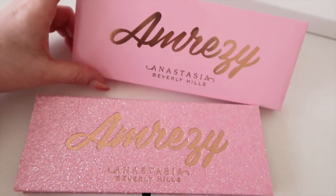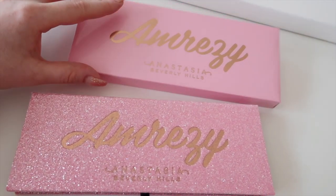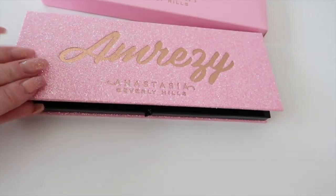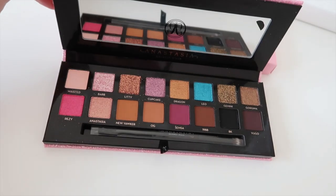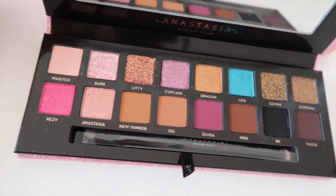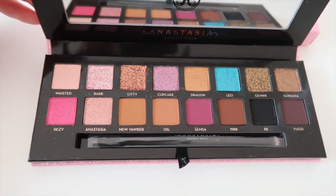This is the box that it comes in. I will probably keep it in this box to protect it because I'm really precious about my palettes like that. So yeah, this is the palette. It's stunning. It's the same size as the other palettes, like the Modern Renaissance palette and things like that. And these are the colours inside. How beautiful are they?